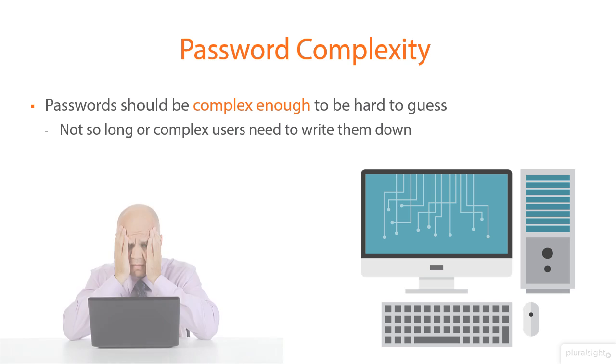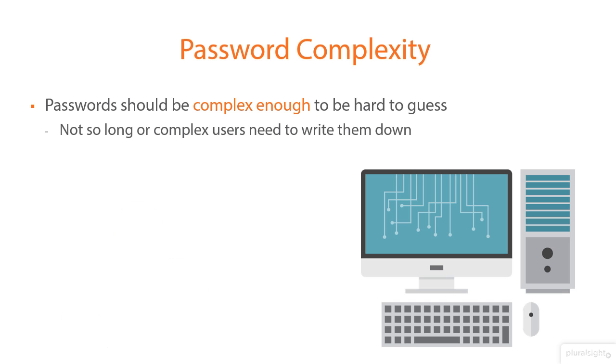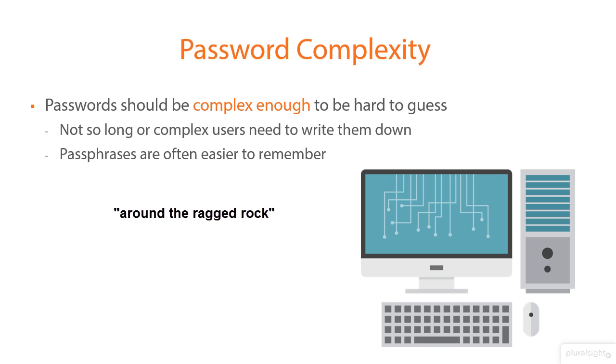So we want to make them secure enough so they can't be brute forced or easily guessed, but not so much that we have to have them written down to remember them. Passphrases often are easier to remember. So instead of having an 8-character password, we might have a complete sentence or maybe a couple words in a sentence. But if it's something that's easy for that person to remember, right, a sentence, it's long enough to become very difficult to guess, but still easy enough for them to remember without having to write things down. So just something to keep in mind that might work in your environment.